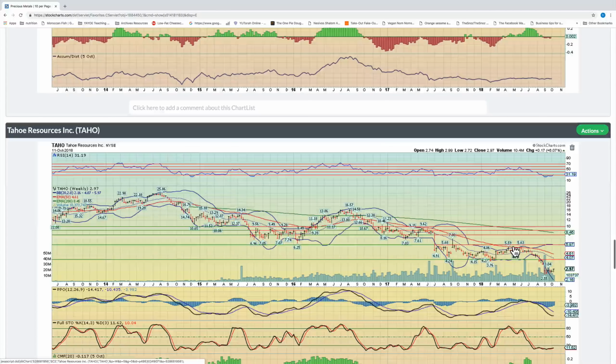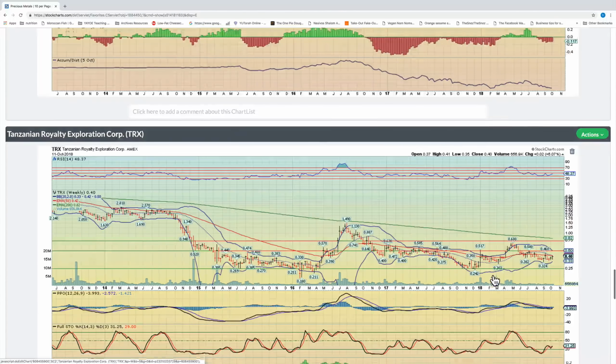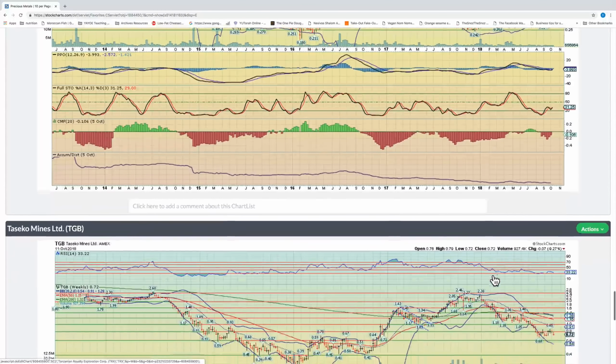Tahoe Resources, it looks like it's bottoming. It looks like it wants to make a run towards 4, so there's some upside. But again, names like this have been getting killed. Probably a fundamental problem. TRX, don't really see much here.